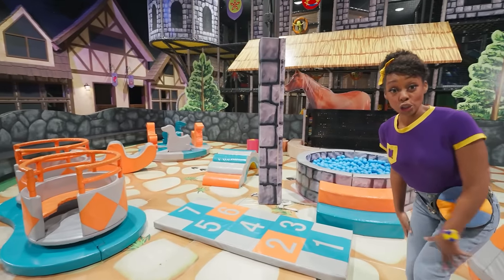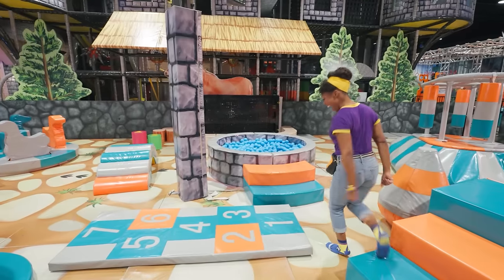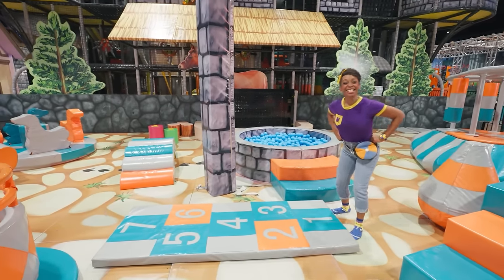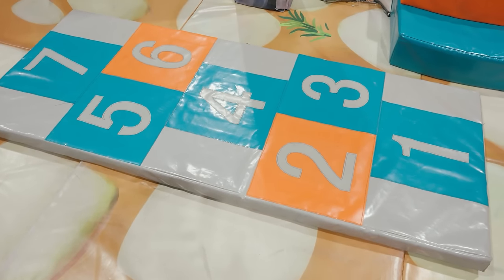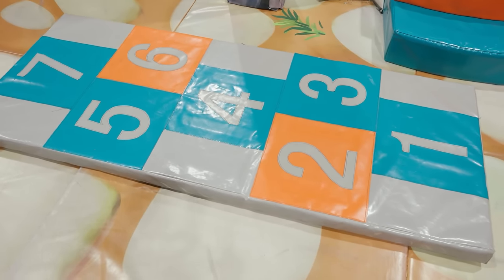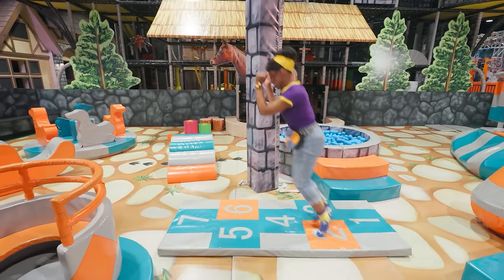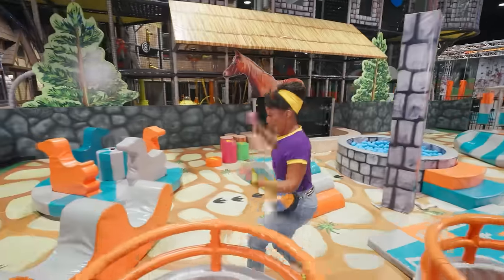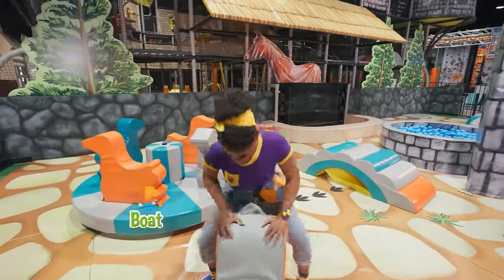Whoa, do you see that hopscotch? Yeah. I have an idea. Let's hop on the orange numbers. Do you know which ones are the orange numbers? Yeah, 2 and 6. Okay, let's hop away. Yeah! Whoa, a boat. Let's get inside.